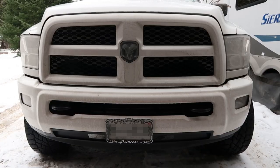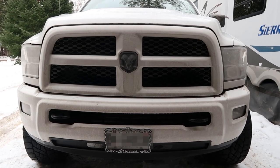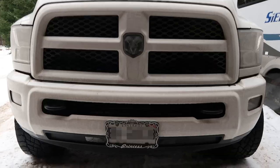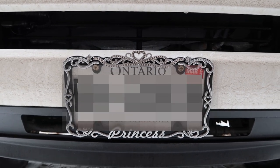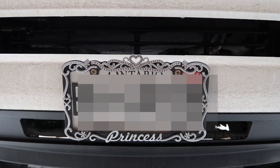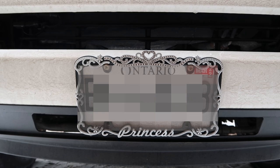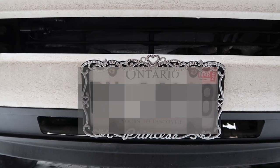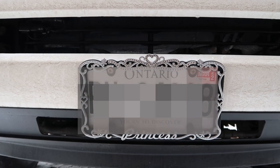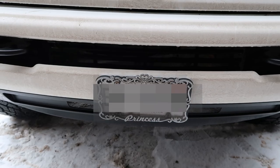The second thing I got is on the outside of the truck. You'll have to excuse her, she's a little bit dirty because of the snow. My next item is these license plate covers, which I also got from Walmart the same day. They were on clearance for $9, regularly $20, and they're real metal. I thought it was a cute touch to put on a big truck, stating that a girl drives this truck. I'm no princess, but I thought it was cute. I have them on both the front and back.